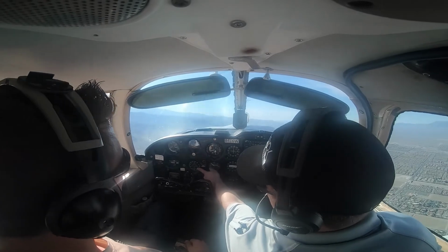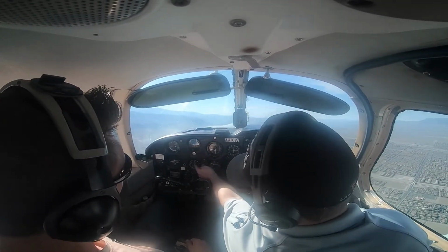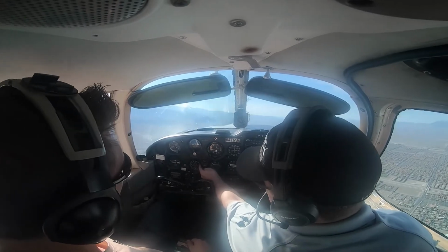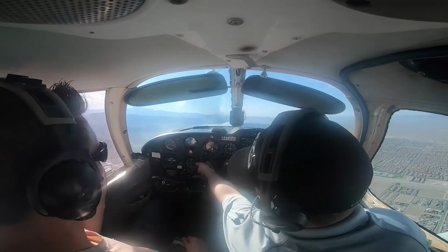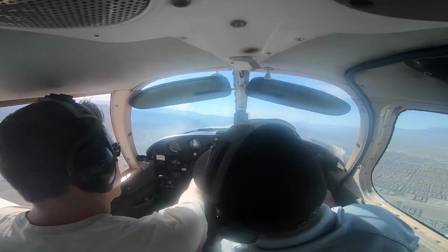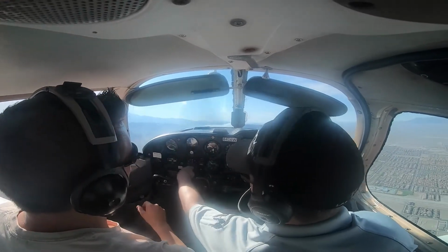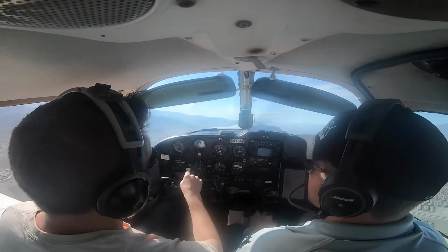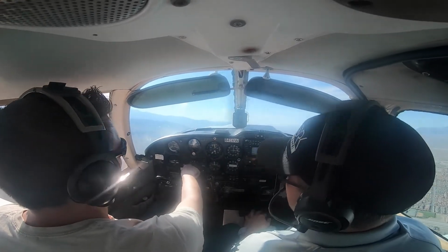So if I'm going to hold on 030, that's going to be a standard right turn. Okay? So you put your thumb over, you draw the imaginary lines, and then see what the direction is. Put it in here, right? Alright. So that falls under direct entry.